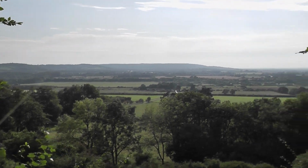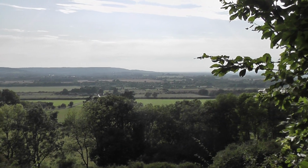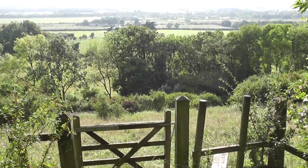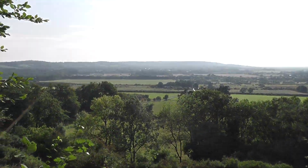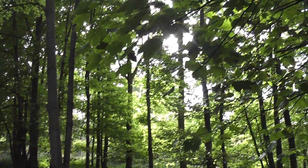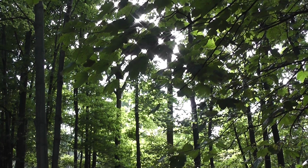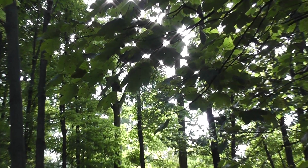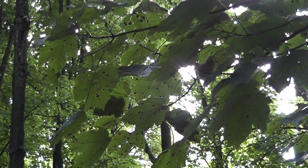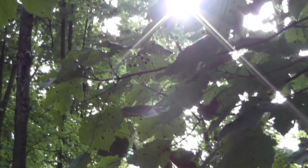Decent vista the other side of the information board. There's a footpath out of here as well. Fantastic. Mainly sycamore and beech in this section, but even the sycamore's got an illness. It's that fly, isn't it, that lays its eggs on, can't remember the name of it.